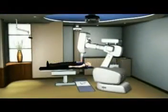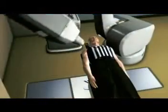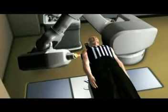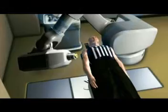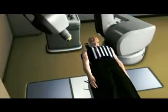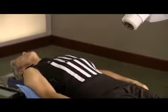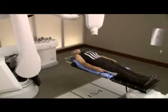The CyberKnife system is a one-of-a-kind device for several reasons. First, the CyberKnife system uses image guidance software to track and continually adjust treatment for any patient or tumor movement. This sets it far ahead of other similar treatments. It allows patients to breathe normally and relax comfortably during treatment.